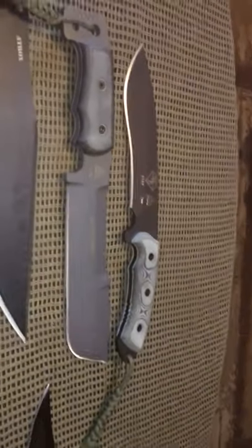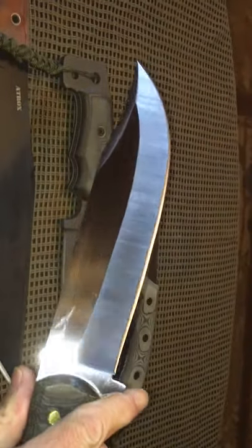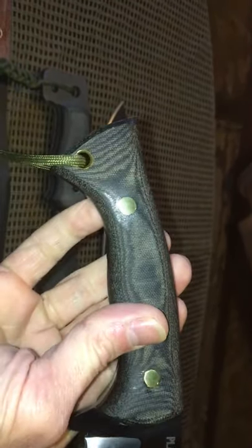And then the Plan A, another sweet tactical blade from Condor. I love that one in my car to scale. So cool.